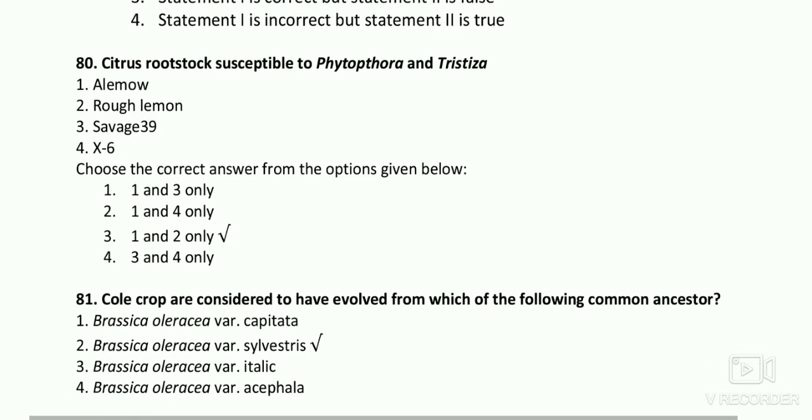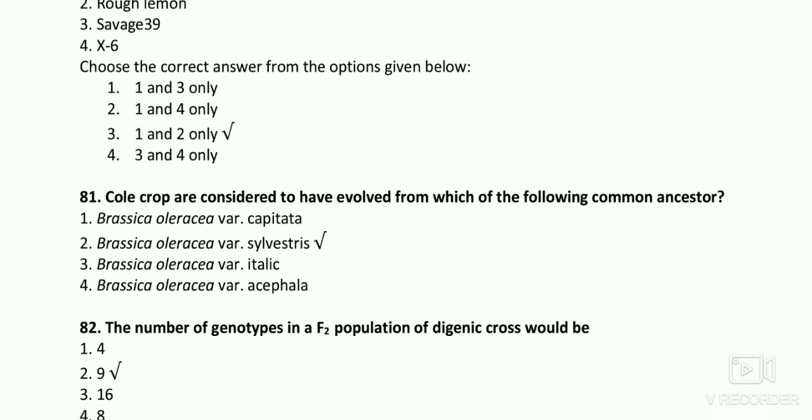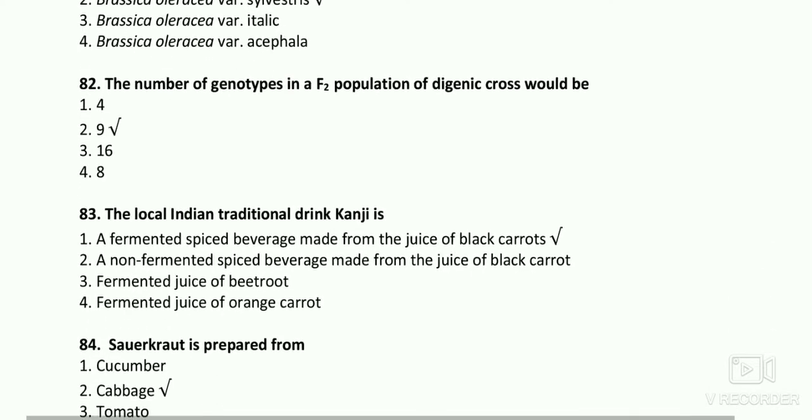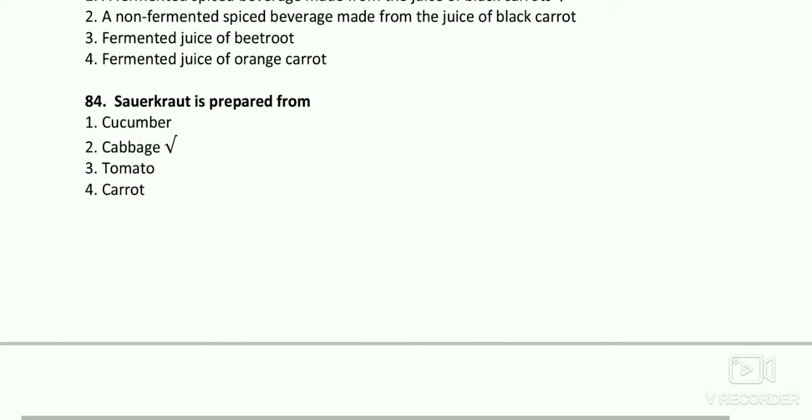Citrus rootstock susceptible to Phytophthora and tristeza? So the right answer is Eureka lemon and rough lemon, which are susceptible to Phytophthora and tristeza. Cole crop is considered to have evolved from which of the following common ancestors? So the right answer is Silvestris, the second option. The number of genotypes in the F2 population of a digenic cross? So the common answer is genotype 9 and phenotype 4. The local Indian traditional drink kanji is a fermented beverage made from black carrot. Sauerkraut is prepared from cabbage. Remember all those names of fungi and their pH, and the preservative which is used.